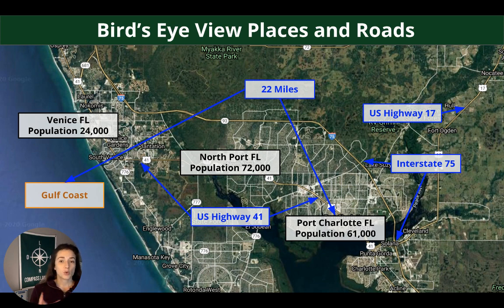So where is Port Charlotte? It's 22 miles from the Gulf Coast of Mexico. You can see the population is around 61,000. There are other towns, cities nearby. So to the north, we see Northport and Venice. And there is Interstate 75 kind of running right through the area, other big highways as well. So really easy access to get in and out.